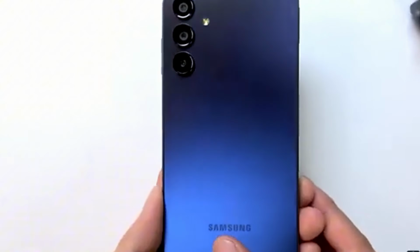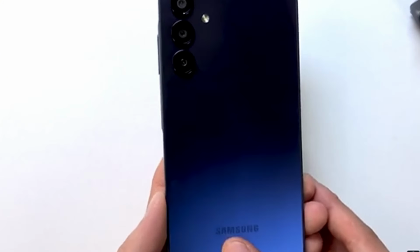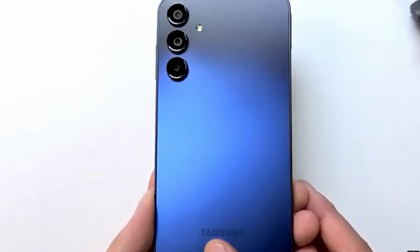One UI 7 will make the Galaxy A15 feel faster, smoother, and more modern, bringing a premium touch to Samsung's entry-level smartphone lineup.